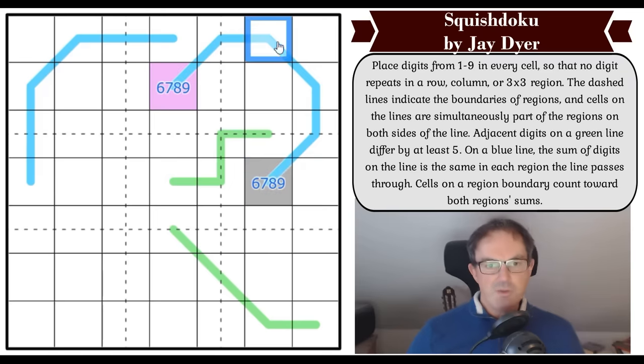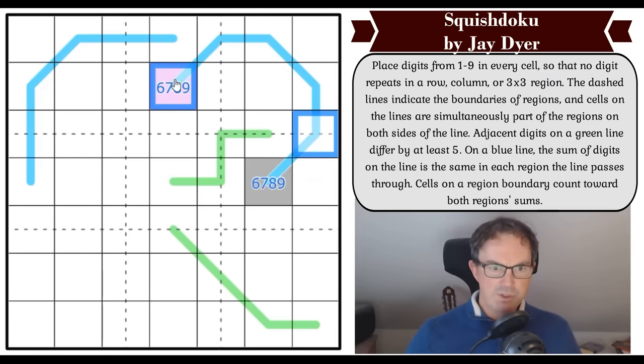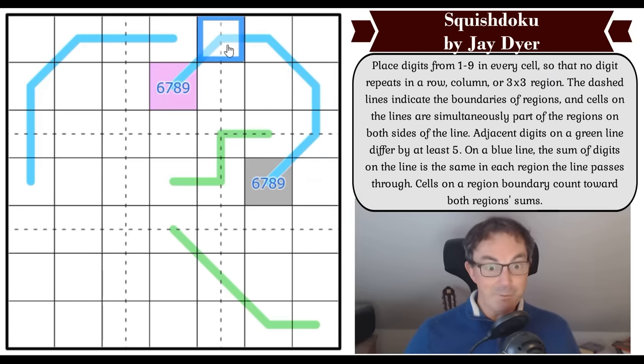But the common digits between the purple sum and the grey sum are those two, these two here. But that... Oh, let's get this right. That one contributes to the sum of purple, but that one, which cannot be the same as this one, contributes to the sum of grey. So these two are different.